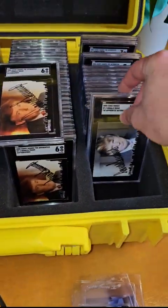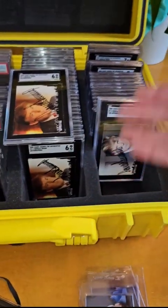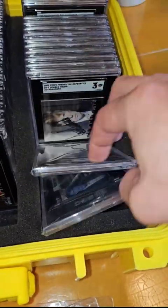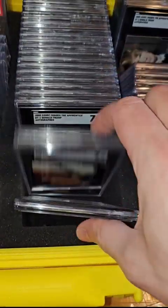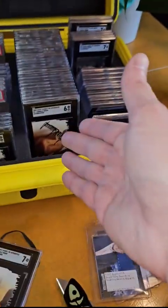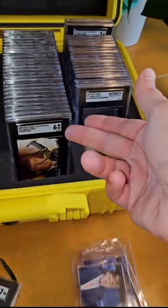Like all 4 that Beckett has graded, they've given out 8, 8.5, and 9. But the 64 that SGC has graded, which I own most of, I bought them all raw and sent them all to SGC. Most that SGC have graded are 6s. They did authentic. There's a couple 3s and then 7s, and then there's a lot of 6s too. There's some 6s that aren't in here, but basically 7s are the best you can hope for most of the time when you send it into SGC.